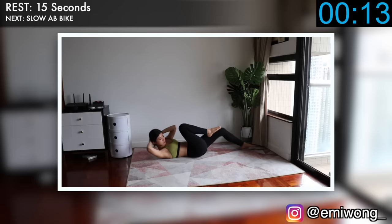Fourth is my favorite exercise for visible abs, slow ab bike.